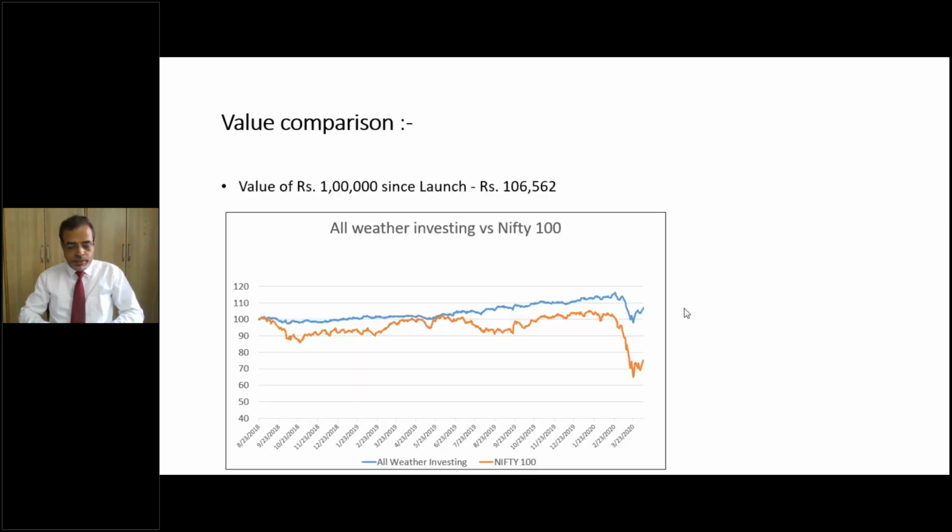The orange line is the Nifty 100 index, and the blue line is the all-weather investing NAV. So there is a massive outperformance vis-a-vis the Nifty 100. So for investors who had invested in this basket, their value would be 1,06,562 versus 1 lakh invested on the date of inception, which is August 2018.